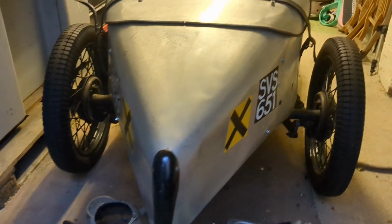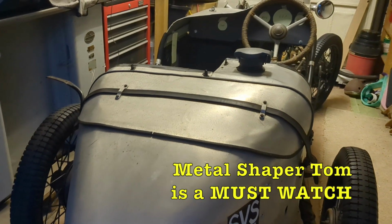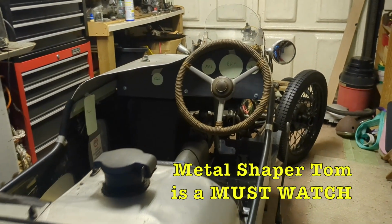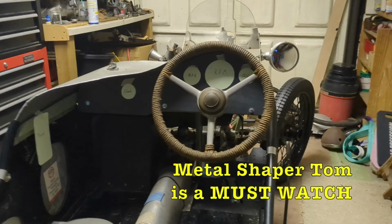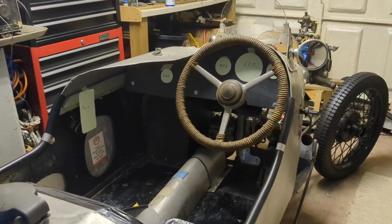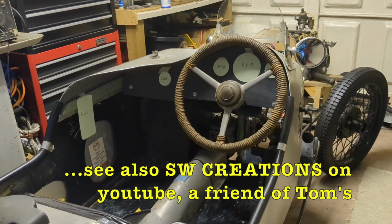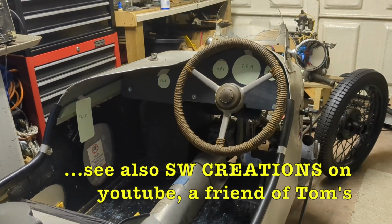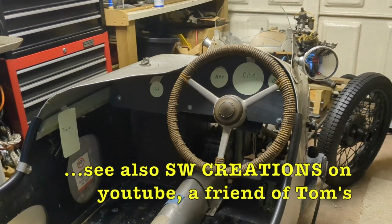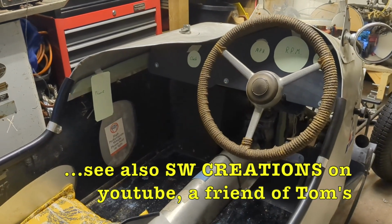And there's a guy, Metal Shaper Tom, who's got a Reliant engine and box and an Austin chassis that he's putting beautiful bodywork on, because that's what he does. But he had problems with the clutch. There's another YouTuber who helps him out. I think he's called Way Out West, who helped him. It ran and then it broke, and flywheels and clutches and things can be a little bit different.